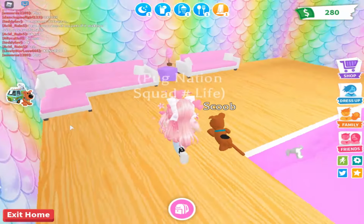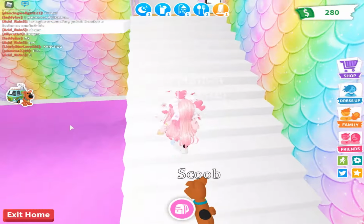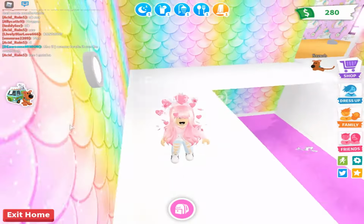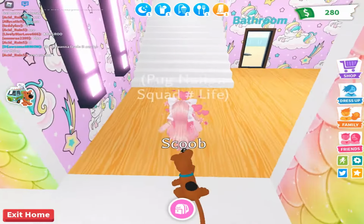This girl does really good decor. If she ever got a big house, I would love to see how she would decorate that. And then this is a border going around here. I guess she's not done yet. I bet you she's going to make this a diving board area. I would never have thought of that.